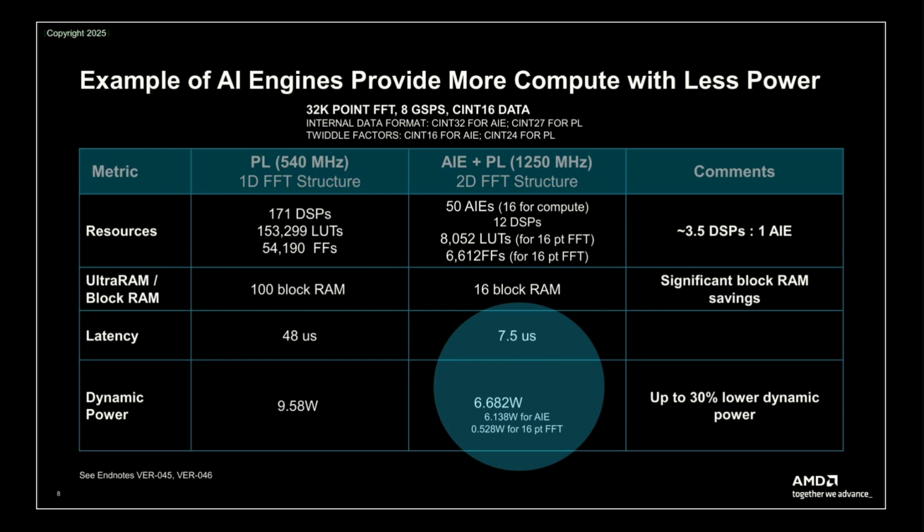When you run this with the AI engine, like I said, this is splitting this function across AI engine and programmable logic. A slightly different architecture is employed to get the best throughput out of the AI engine. And you can see the resource utilization there where the programmable logic is significantly reduced, dropping from 153K LUTs down to 8K LUTs, and from 171 DSPs down to 12 DSPs, as well as you can see the flip-flop utilization. And this is in exchange for adding in 50 AIEs, for which 16 are used for compute, and then some others are used for memory buffering and so forth.